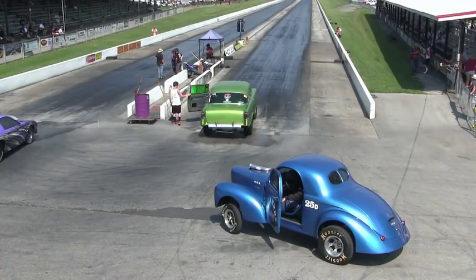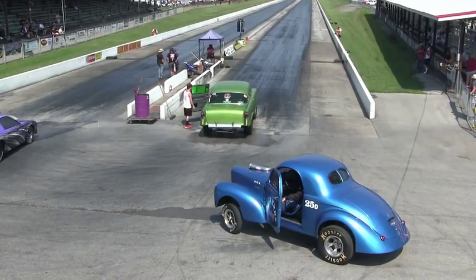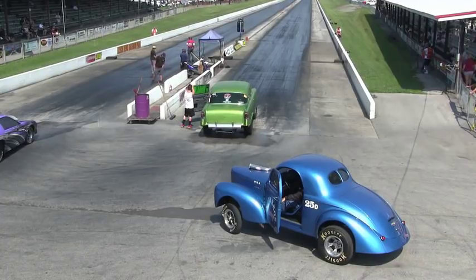All right, staging lanes are filling up. We are just about ready to go. Plenty of seats under the cover in the shade, right here on the grandstands. Thanks for coming out to the 16th Annual Holley National Hot Rod Reunion. Some great racing action is going to be happening.